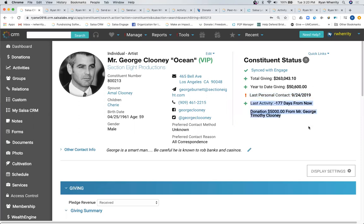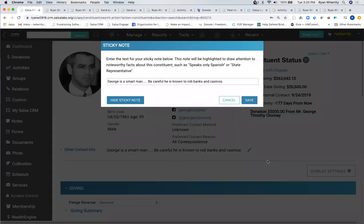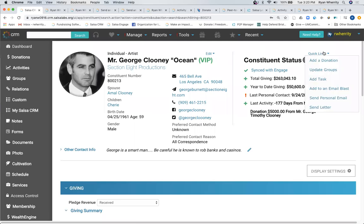And you could even track things like last activity, and even go so far as to add sticky notes to the main part of the screen. So if you do have maybe a colleague that's working in here, you just got off the phone with George, want to call something out for them, you can make sure that everybody knows what's going on. And then just some additional handy quick links here in the top. So if you're just on his record, maybe you need to add a donation, update the groups he's a part of, add a follow-up task, send him an email. All of those things can be quickly accessed.